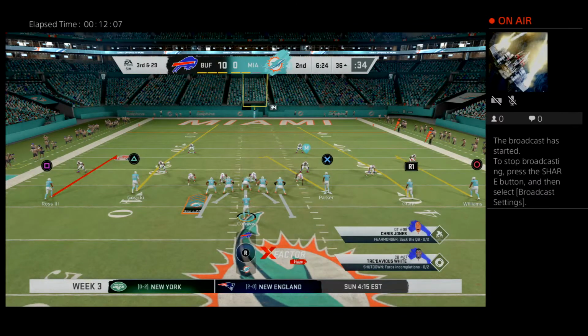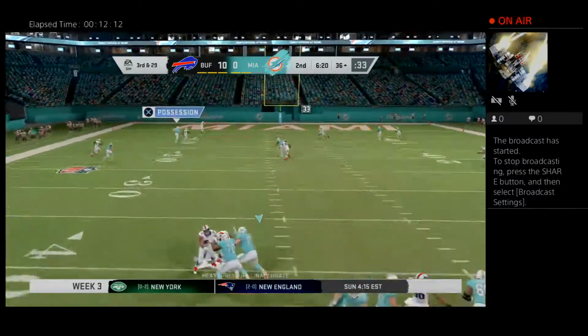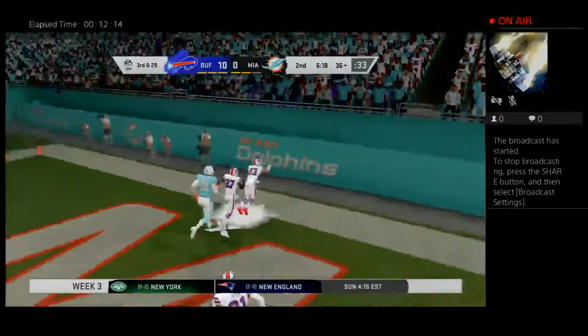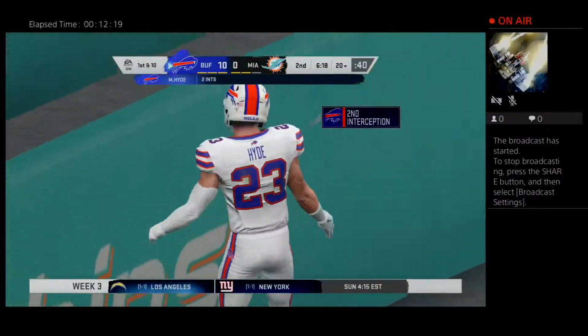Need something from deep in the bag of tricks here after 1st and 2nd down went backwards. It's 3rd and very long. He's going to let this go for the end, and this is going to be intercepted. Picked off by Micah Hyde.